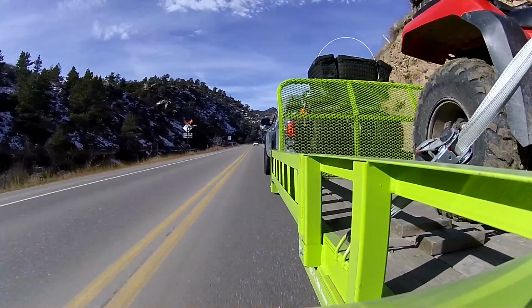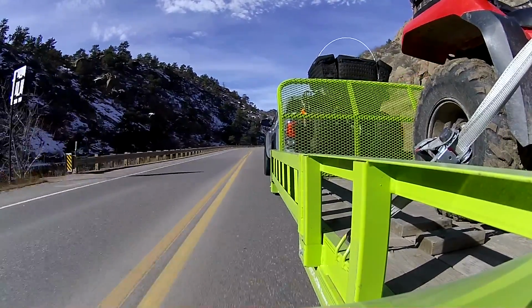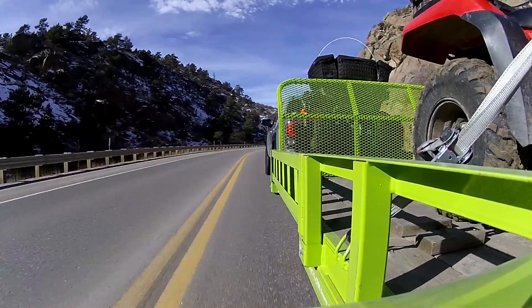You guys are going to see it at the entry. Well, you guys have already seen it then. Yep, it's an awesome color.